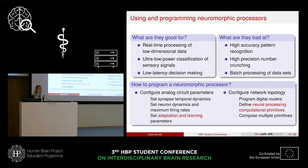For example, I'm using them for classifying EMG data. Another reason they are really good is that they have low latency, because they are really fast in responding. And this is good if you have to make some decision making, especially if you want to use this kind of chip in robotics. You can really use them because you can take decisions pretty fast.